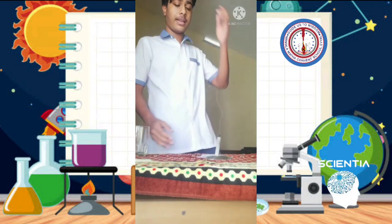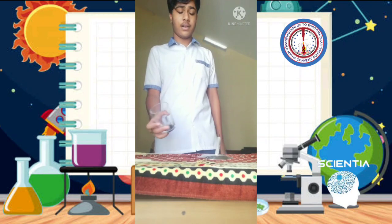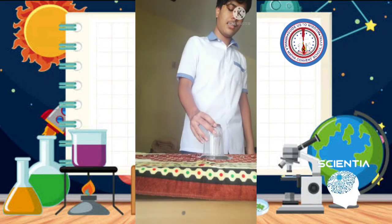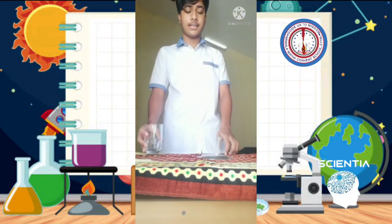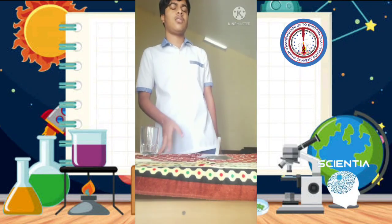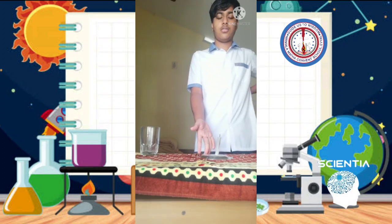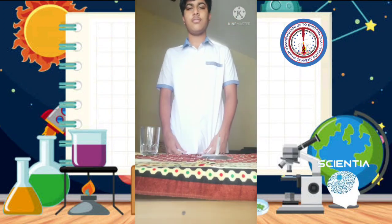Now the candle is burned out. What happened here is when we covered the candle with the glass, the oxygen supply to the candle has been cut. There was no more oxygen for the fire to be lit. So it burned out. Thank you.